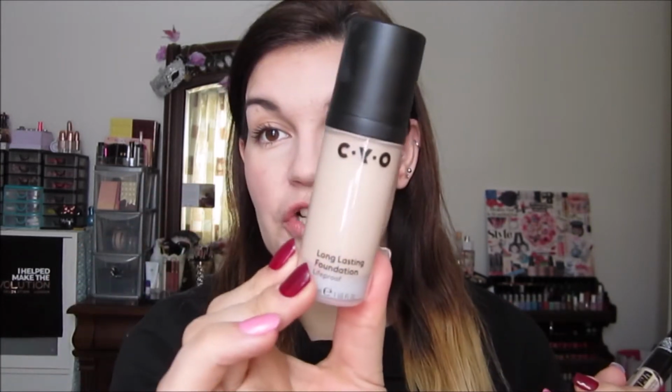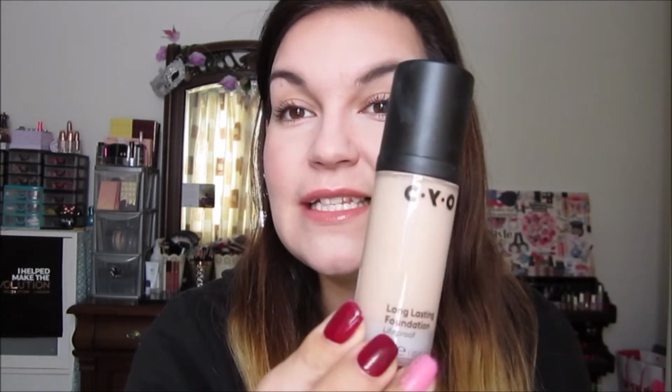If you've been wanting to try this for ages, I did get it in the second lightest shade, I think. This is 102. I got the CYO foundation and I'm super excited because so many people have said this is really, really good. It's the Long Lasting Foundation Life Proof.